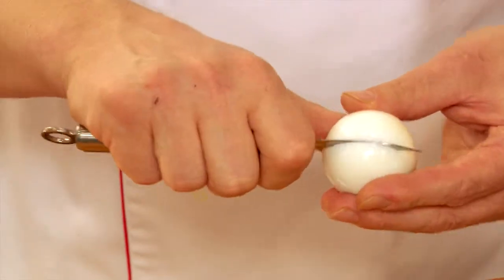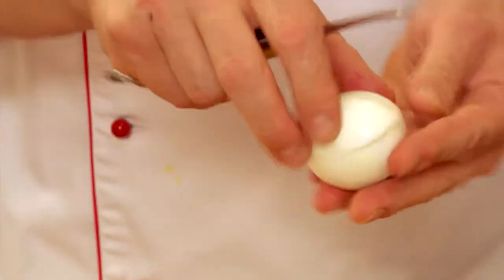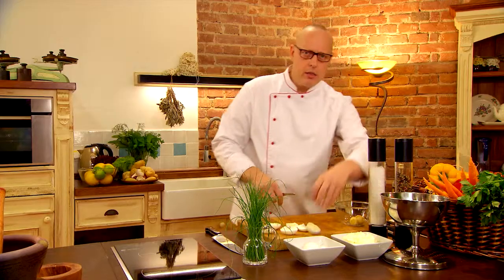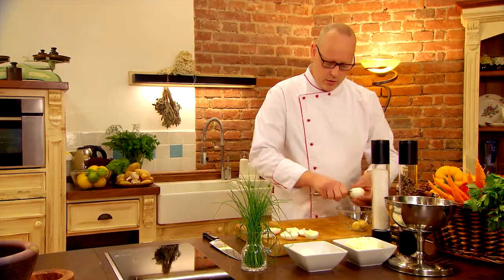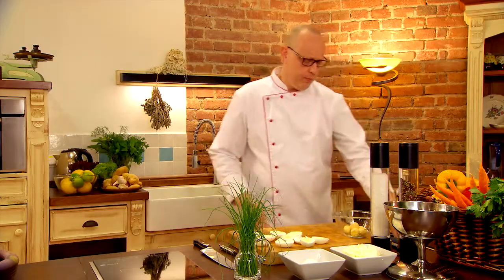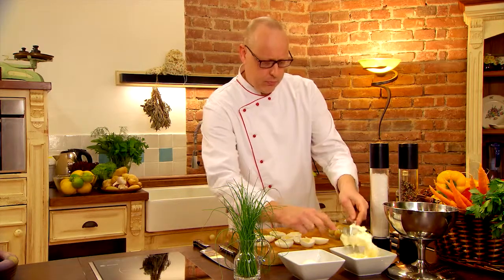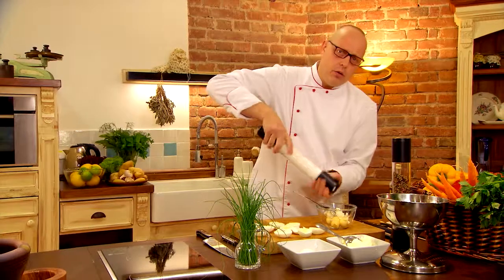We can take eggs, cut them in half, then take off the yolks and put the whites aside. Later we will fill the whites with a mixture of egg yolk, dairy spread and chives. Add the dairy spread to the yolks, and add a little salt.